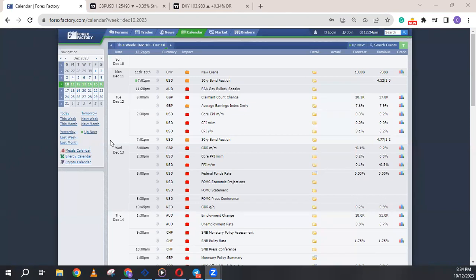We're going to first start off with the economic calendar. Looking at the economic calendar, it's going to be a beautiful next week with lots of red party heading up.